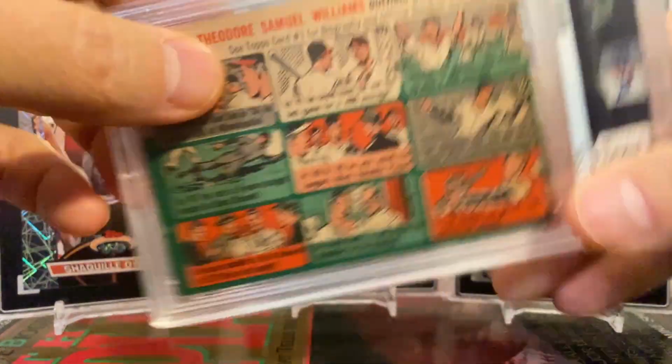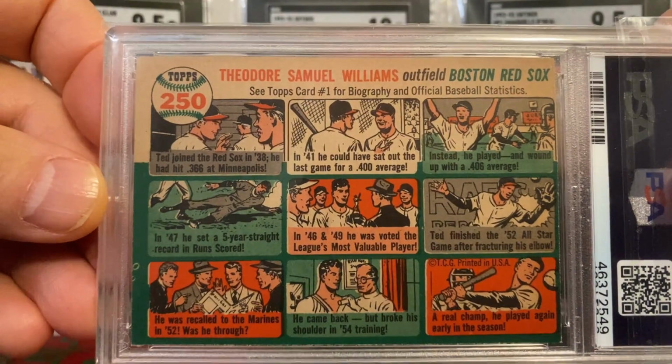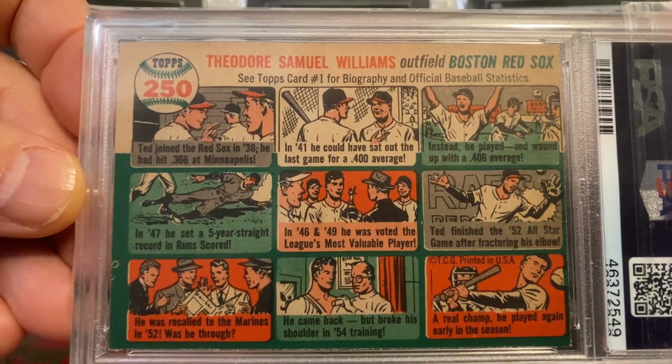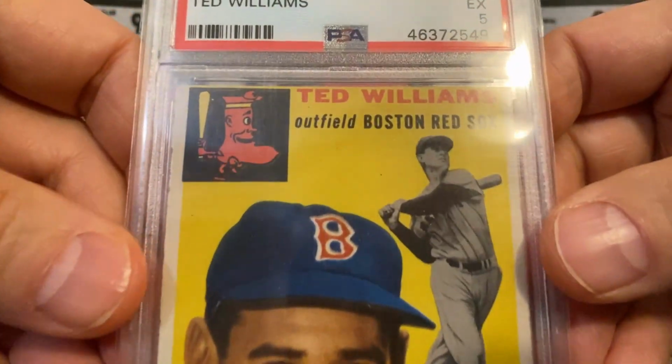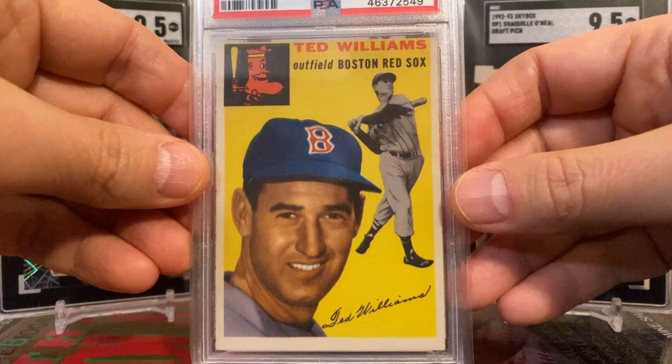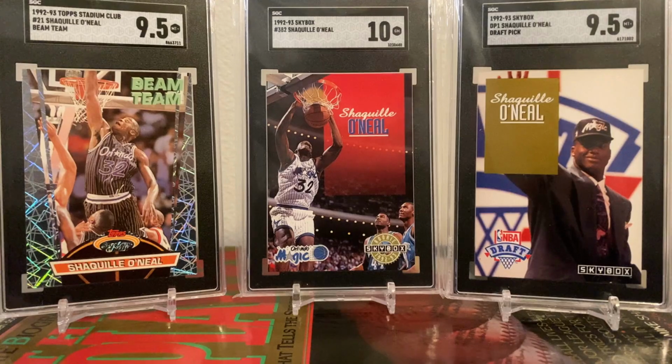The guy that I bought it from told me that this was in a PSA 8OC, and when he resubmitted, it got a 5 without qualifier. And I could believe it, but this card is just gorgeous. So as best as I recall, my other Beam Team paid for the vast majority of that Ted Williams. So that's really cool. Let's see.